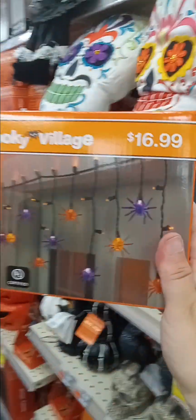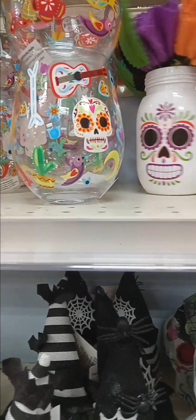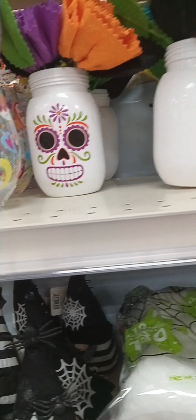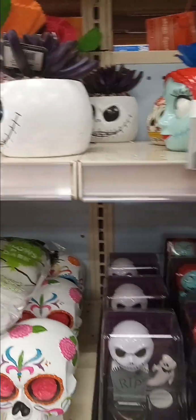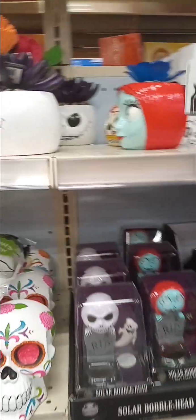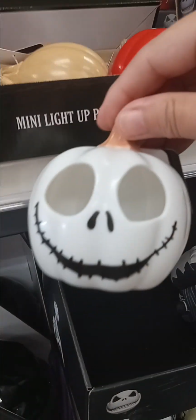Right here. Oh, they have this spider thing. Lights. Put that out there. This one. It's so cute. Mini light up pumpkins. Got that one. Halloween Oogie Boogie. Is it Oogie Boogie? Because he burned?